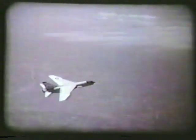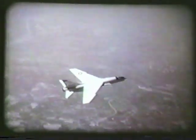When the target appears on the scope, maneuver to position it dead ahead. The artificial horizon permits you to concentrate on the scope during the intercept and still maintain your attitude orientation.